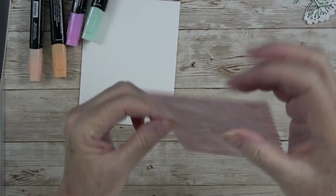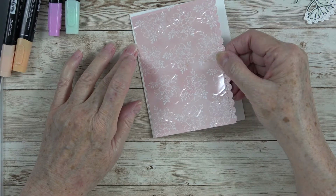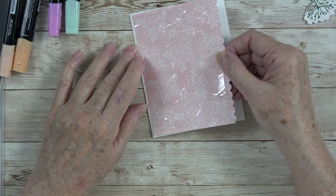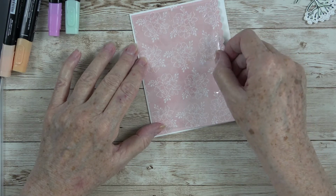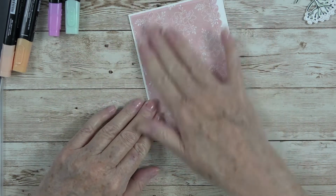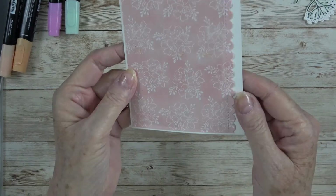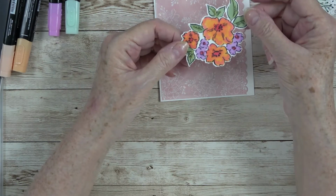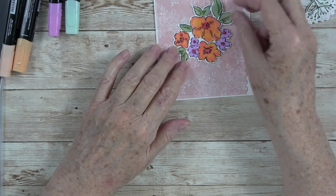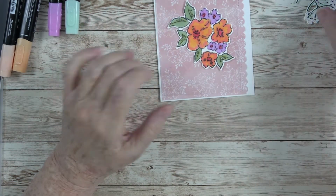Now I want to be very careful when I put this down, because I want that little 1/8 of an inch all the way around, except over here. And that looks really pretty. So that worked really well. That was what I was looking for. So now I want to bring over my beautiful floral. I think I want it to go like that.